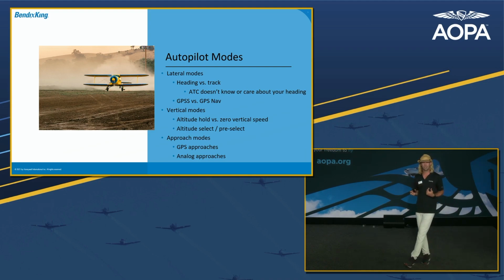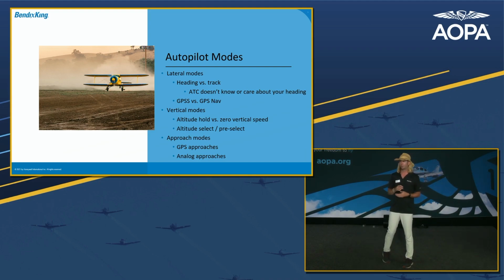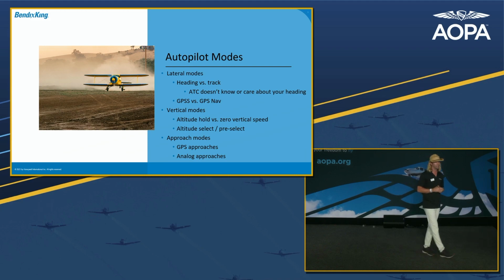If ATC gives me a heading to fly, I will put that in the autopilot, and I'll look at the compass and I'll say, oh, I need 5 more degrees, and so I roll 5 more degrees in. And if that still doesn't work, the same thing happens that always happens if you're flying a heading. Give me 5 more or give me 5 less.